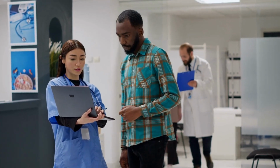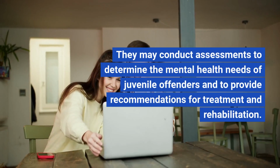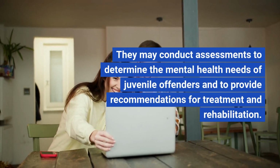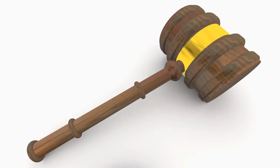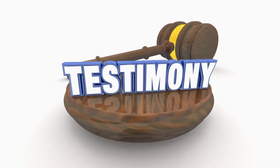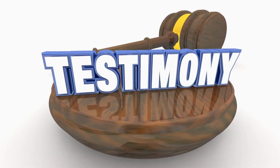Forensic psychologists also play a role in the evaluation of juvenile offenders. They may conduct assessments to determine the mental health needs of juvenile offenders and to provide recommendations for treatment and rehabilitation. They may also provide expert testimony in court to help judges and juries understand the mental state and behavior of juvenile offenders.